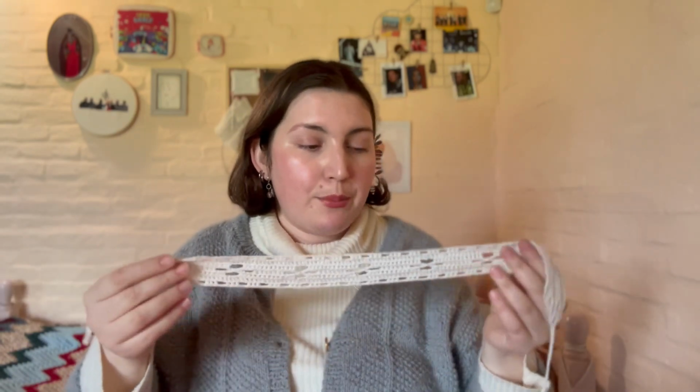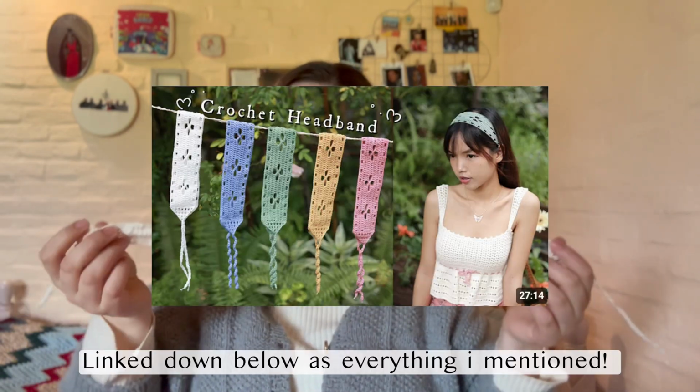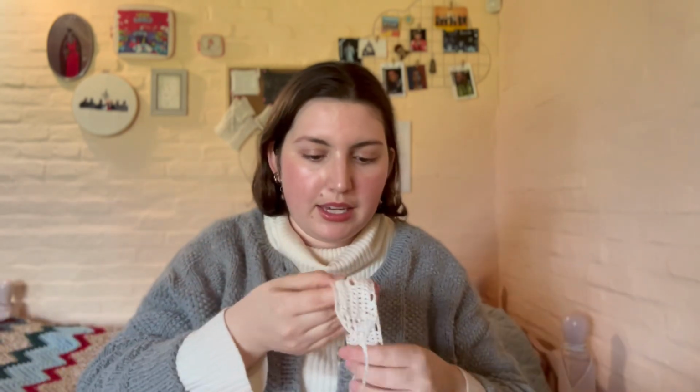But it's a free pattern you can find here on YouTube, so I will be linking it down below so you can make it. It's really easy and quick to make. I think I spent like 2 hours or something. No, I think maybe 3 hours, but I had to throw it a few times because I wasn't getting it right.